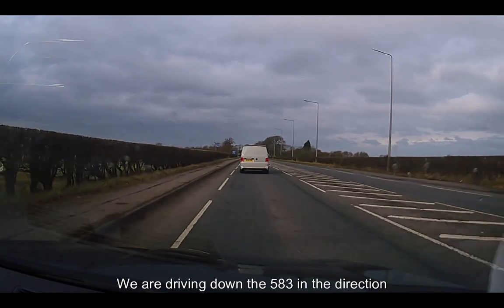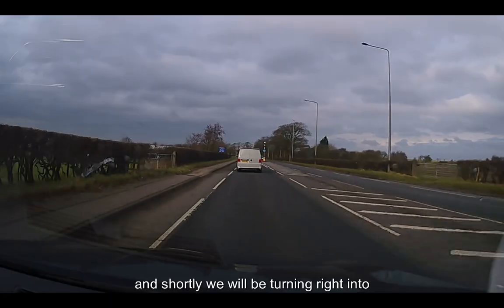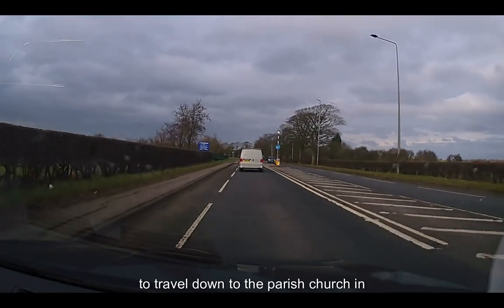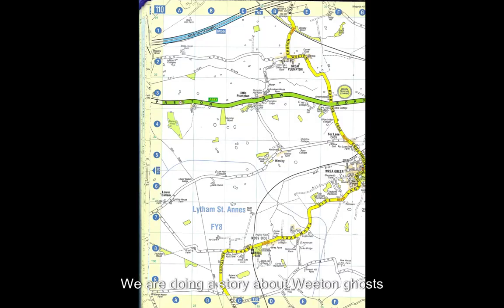We are driving down the A583 in the direction of Blackpool, and shortly we will be turning right into Plumpton Lane to travel down to the parish church in Weeton. We are doing a story about Weeton ghosts and hauntings at the Eagle Public House, formerly known as the Eagle and Child in Weeton itself, and in other local places.